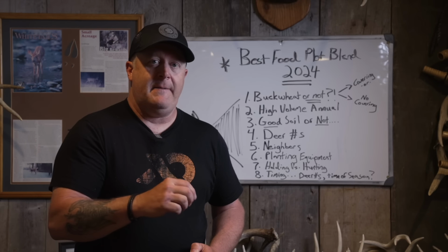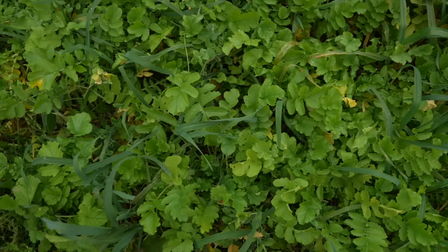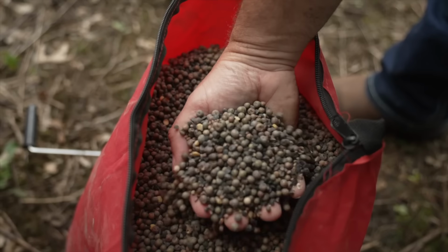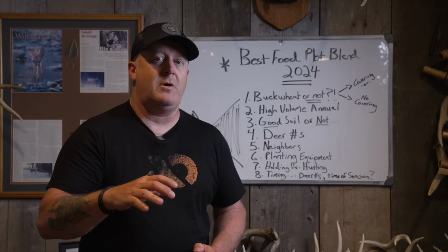a 10-pound mix. The lime coating is worth pennies and it's worth nothing to your food plot, but that means there's 3 pounds less seed they have to pay for. That's how they get into the big box stores. That's all I'm going to say. That's why we have Pure Wildlife Blends.